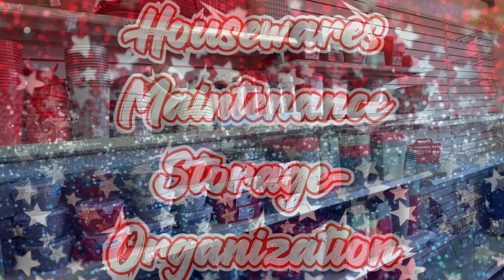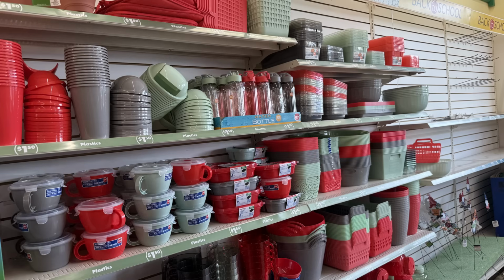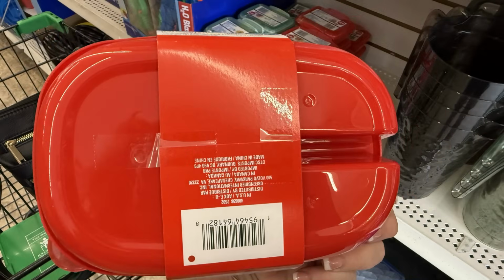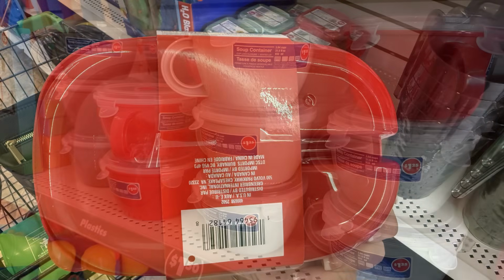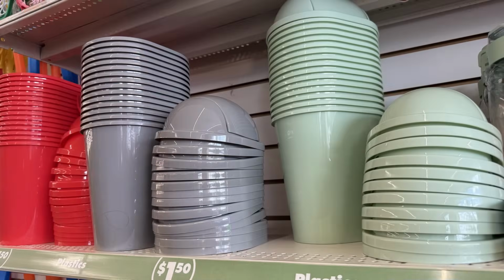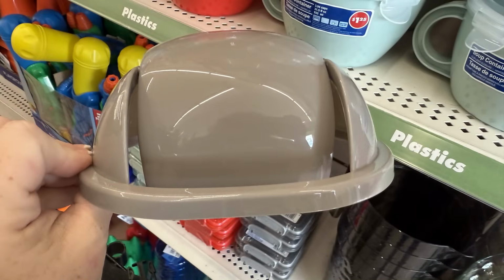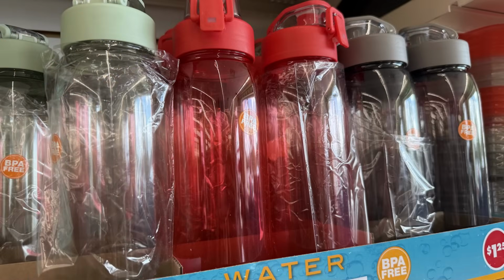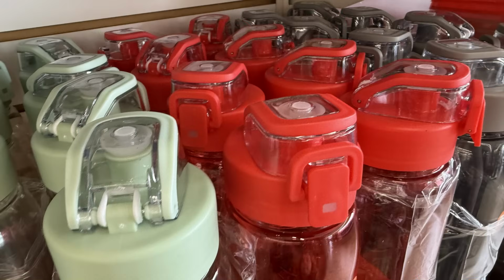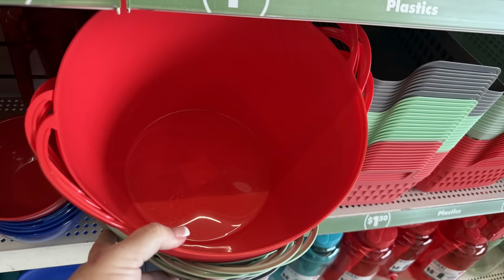For the housewares, maintenance, storage, and organization, lots of these sage green, gray, and red items. You've got the meal portion containers. It has 3 sections, which is nice. You get 2 containers. They also had a bunch of the soup bowls. I know the sign underneath says $1.50, but the tag was still $1.25. They had not put the red stickers over them, so I'm thinking these are still $1.25. It just depends on what you buy, if it's $1.75 or $1.25. You just have to pay attention to all the prices now.